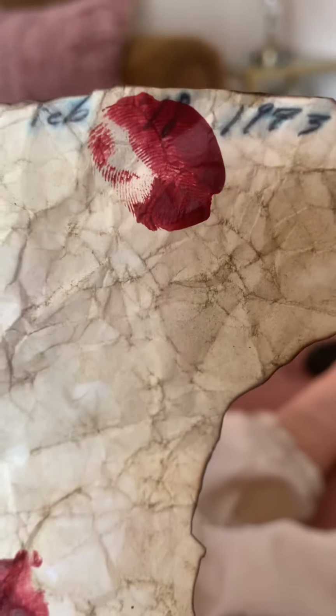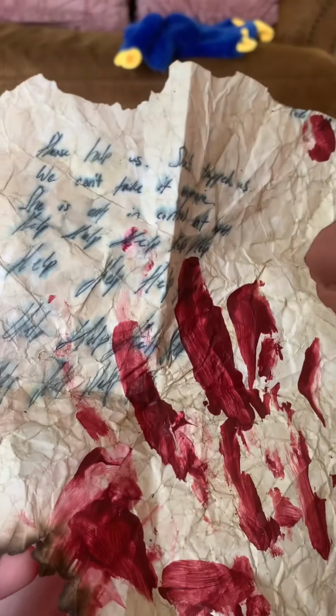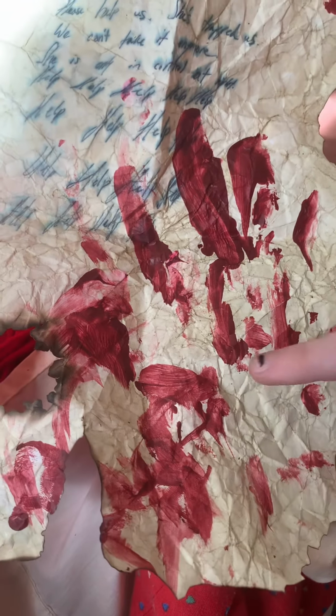Wait, that's 1973. Is that 93? No, that's a 7. 18th, 1973. She's trapped, she can't take it anymore. She's only in control at night. This is creepy to see. Red hair. That's a handprint? It looks like a handprint. Oh, yeah. You can kind of see finger-like lines.